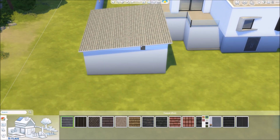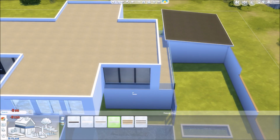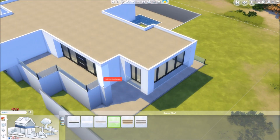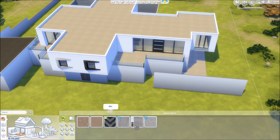Usually when I'm doing a CC build, I use the arches from Peacemaker IC. He has the most beautiful custom content in the world, and I am a big fan of his.